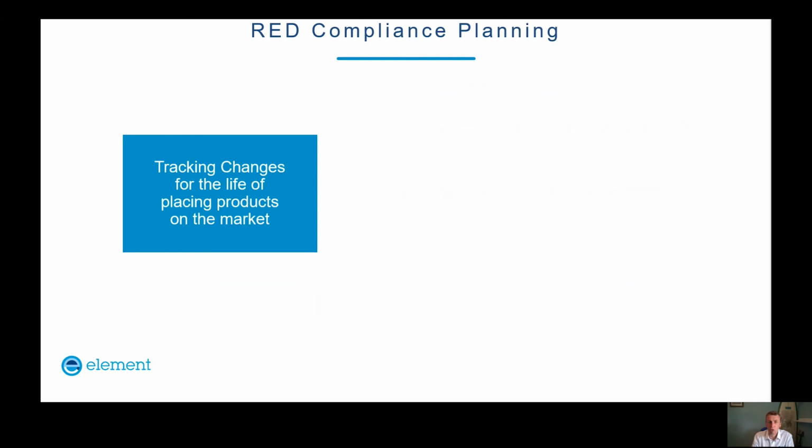As a manufacturer, you must track the changes through the life of placing your products on the market. If you remember my example before about the 3,000 units and how you start placing them on the market and then the requirements change, you're going to have to reassess your device. So the standards could change, and they often do. Changes in the standards can be a headache for many manufacturers, but I will say that most changes in standards are triggered by manufacturers so that they can update the standards to allow their new types of products.